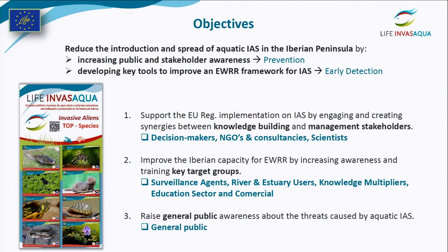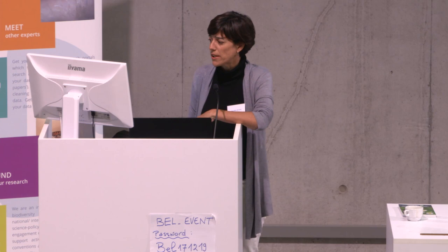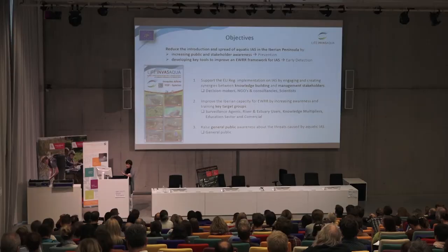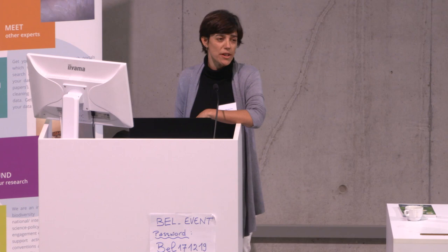And our three main action points are, basically, to increase synergies between experts, between knowledge building and management stakeholders, which we understand are decision makers, technicians in NGOs and consultancies, and scientists. As a second action point, we want to train key sectors or target groups. And finally, we want to increase awareness in the general public.